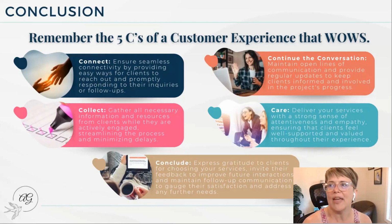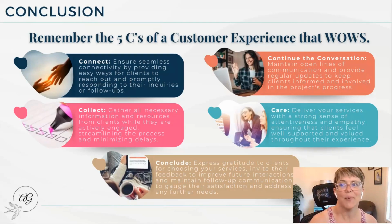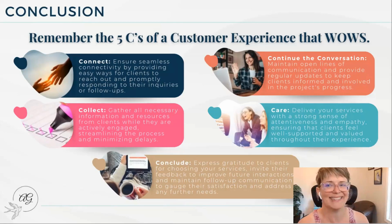And then remember that creating a client experience that wows helps you to consistently create raving fans who tell their friends about your business and help to promote your business. Some businesses that I know operate entirely on referrals, and I'm hoping someday that'll be me.